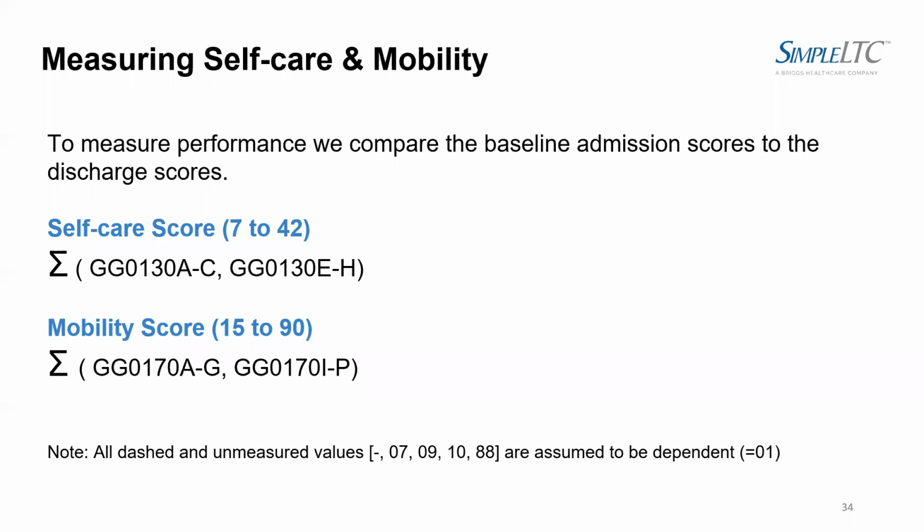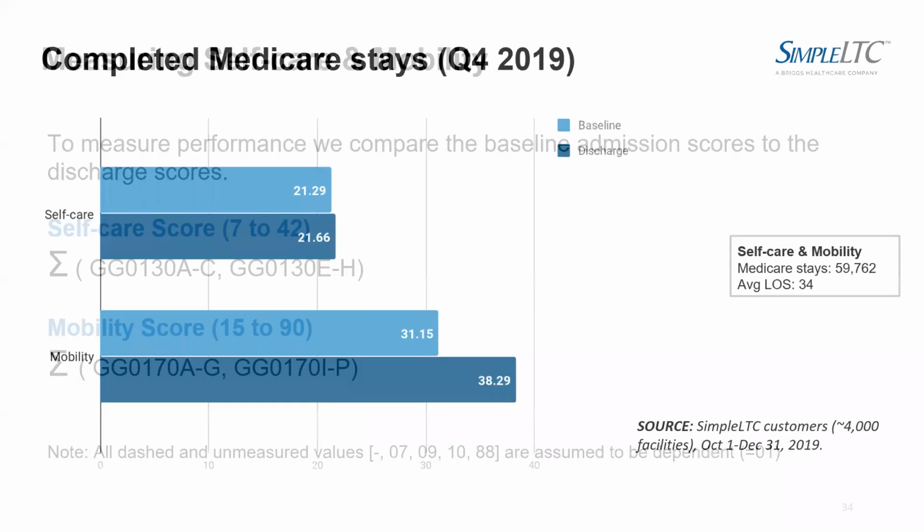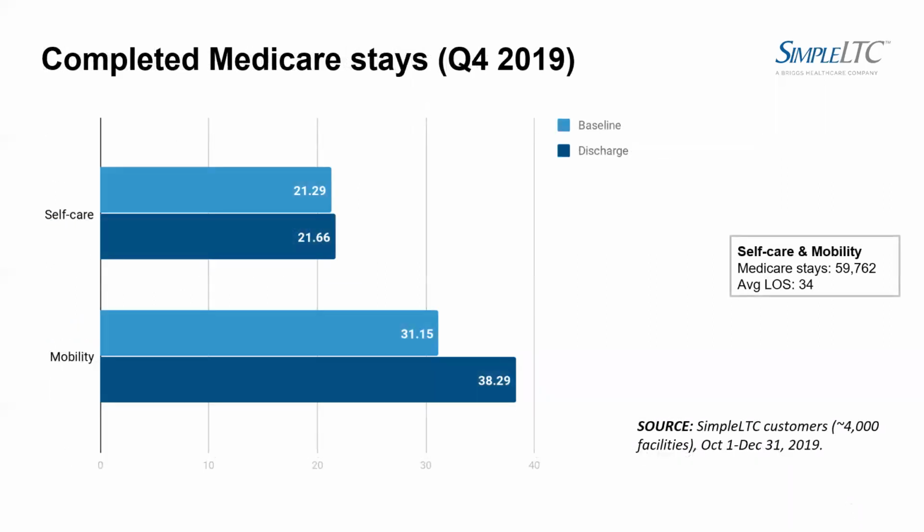And then on the next slides, we have about 6 different slides where we're showing a few different ways to look at the population overall. So if you're looking at the entire population here, this is about 60,000 Medicare stays that we have in our data from October to December in 2019.